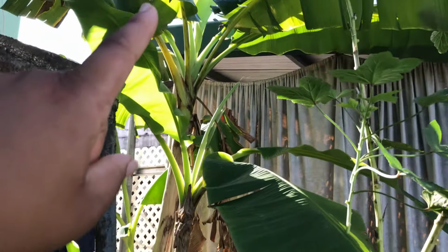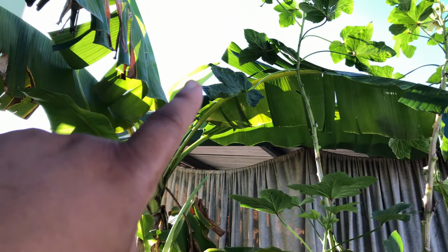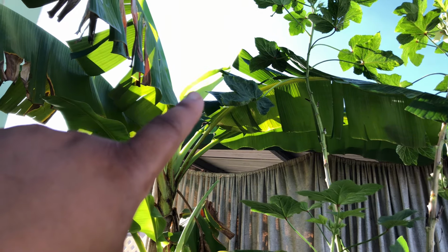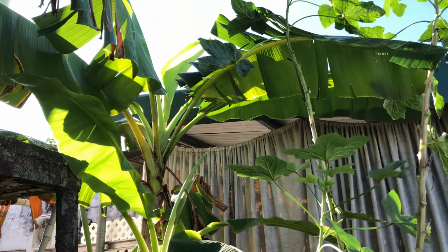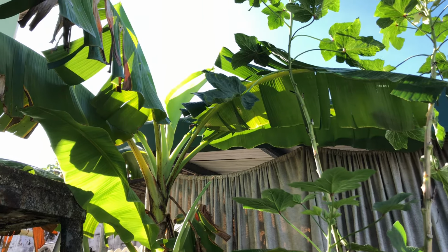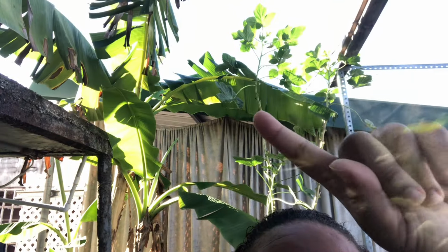Now up there, the leaves of the plantain in the center are getting shorter and shorter, and I think that's an indication of it getting ready to bloom. And that would be so good. That would be excellent to have plantain coming in there.